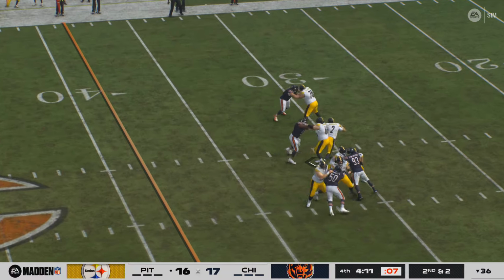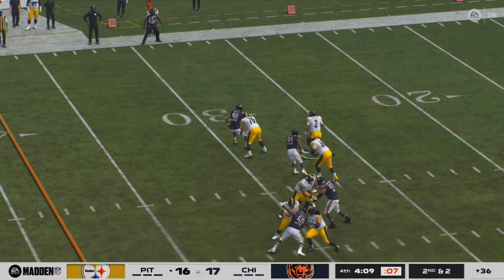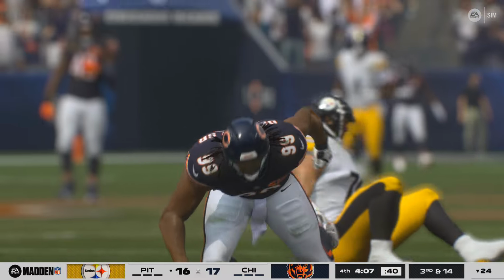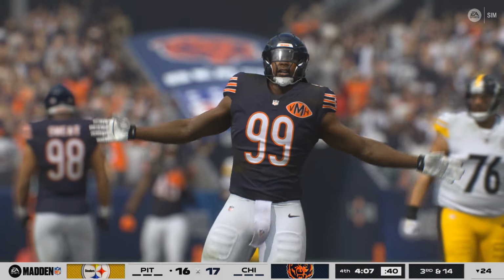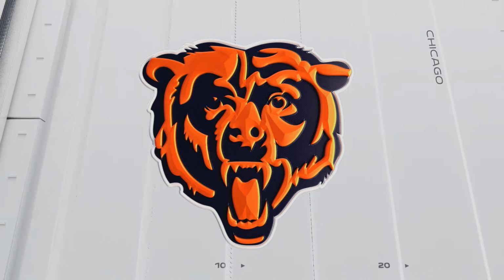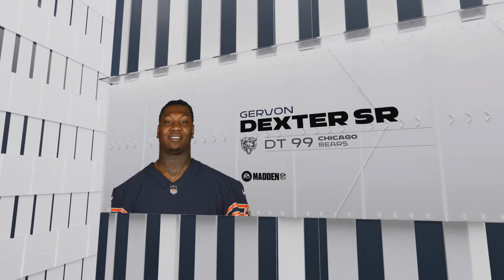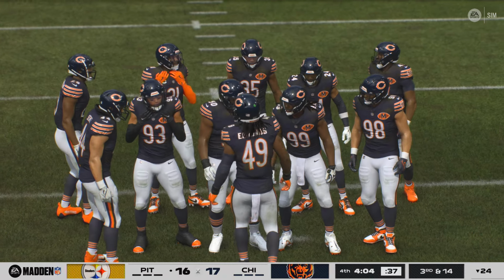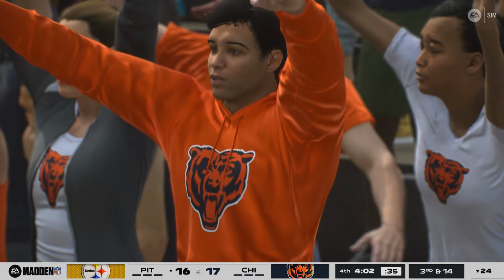They'll fake it. Now Rudolph. Pressure, and he's taken down. A Bear sack. Multiple defenders get to him there, and that is the 6th time he's been sacked in this ball game. I don't know what else can be said about this pass rush. They have been sensational. That is now 6 sacks for them.